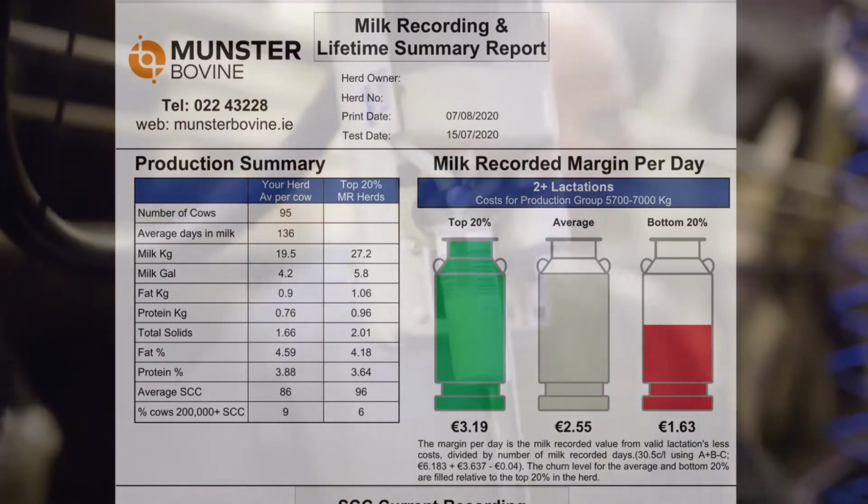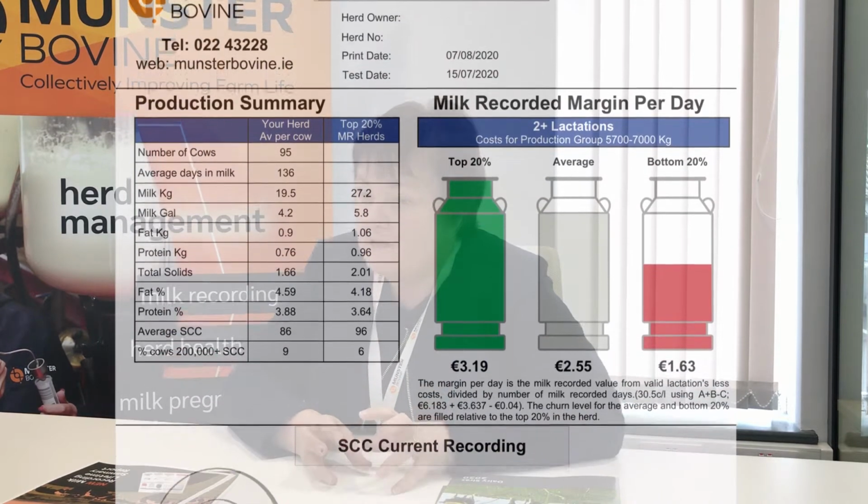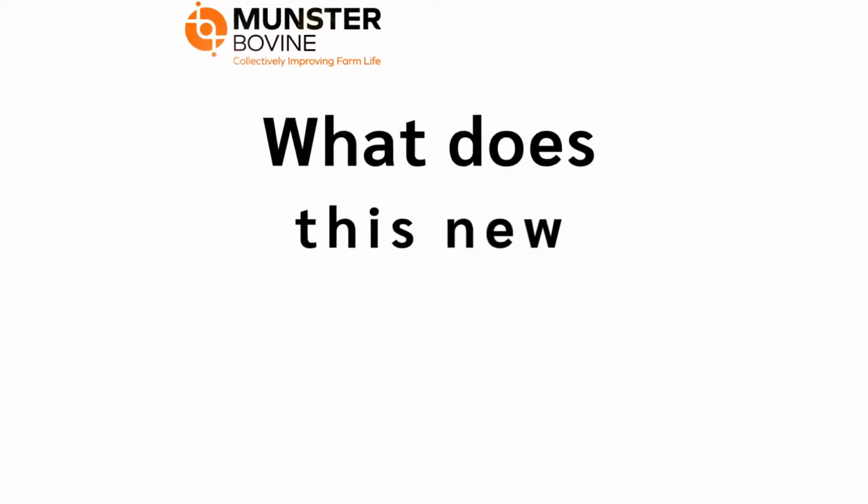What this report is going to do for you as a farmer is it's going to allow you to rank your cows based on profitability and performance. And the really exciting thing is it's going to be available after each milk recording. In essence, it brings all your milk recording data into one figure, and it allows you to rank your cows based on that figure with absolute confidence.